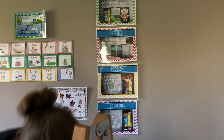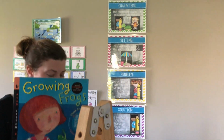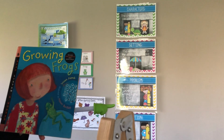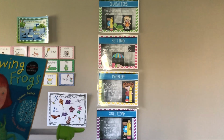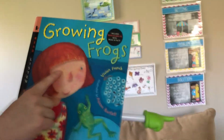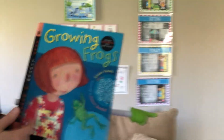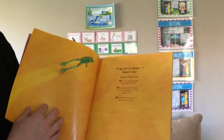So in our book, Growing Frogs, can you think of who a character was? Colleen, who was a character in this story? The little girl. Be on the book so they can see the book. The little girl was a character, right? She was the main character. The story was mostly about her. Good job. Who was someone else in this story?